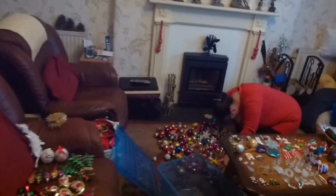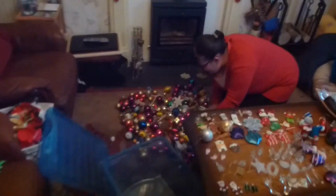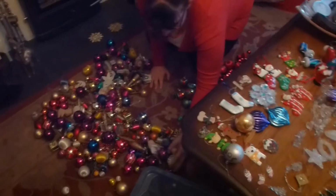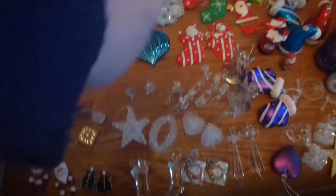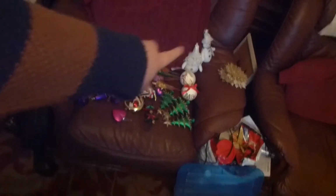Got ya! What did you do, Lynn? Sorting. I'm trying to sort people out into colours. Oh. We have lots of our decorations here. Not all of them, no, but these are most of the ones on this table here, what we've given each other for advent presents and different things. And there's a couple over there as well.